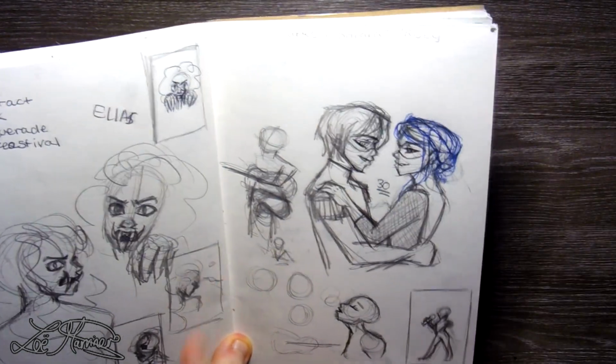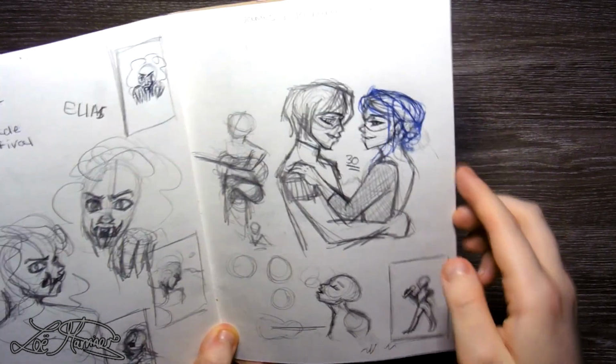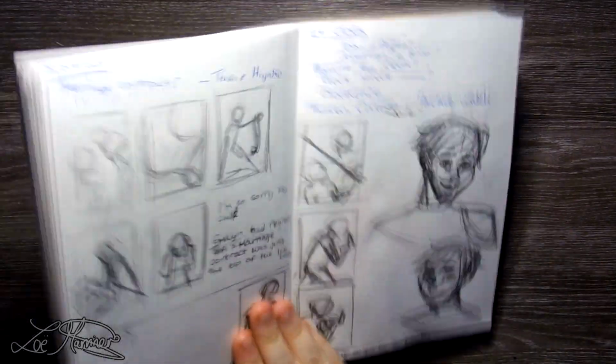Song, of course, so day 27 had to be Ruby, and these were some of the compositions just around here, just trying to come up with something.